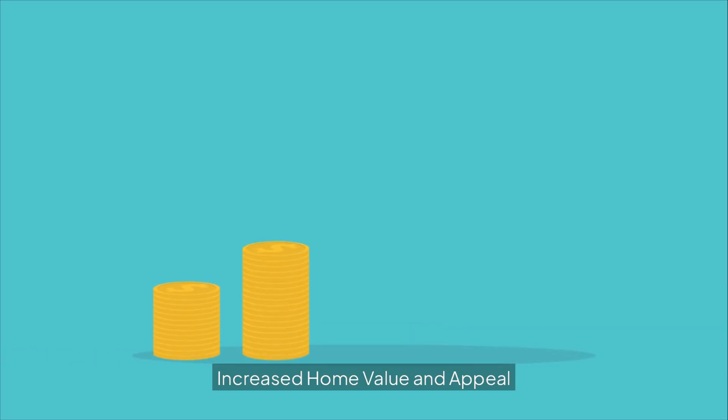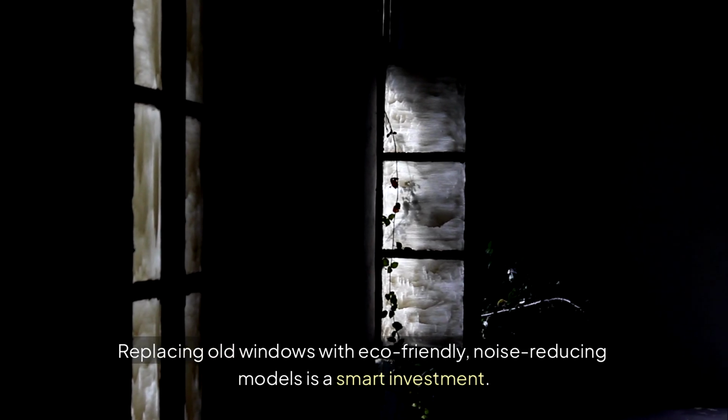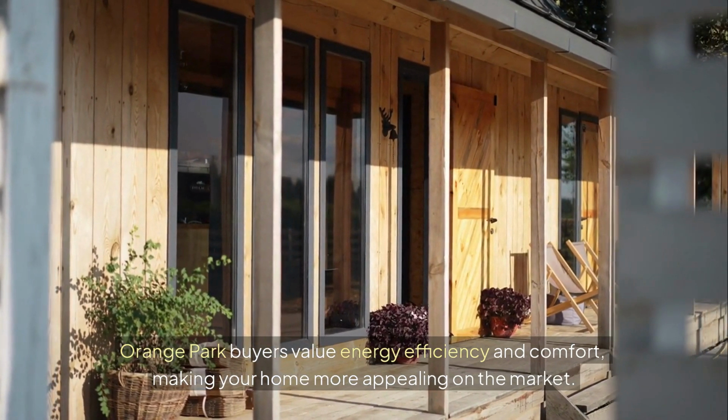Increased home value and appeal. Replacing old windows with eco-friendly, noise-reducing models is a smart investment. Orange Park buyers value energy efficiency and comfort, making your home more appealing on the market.